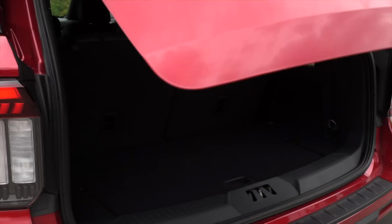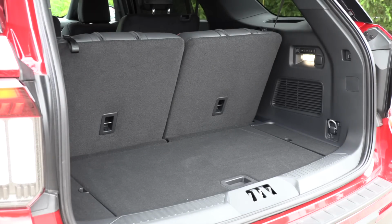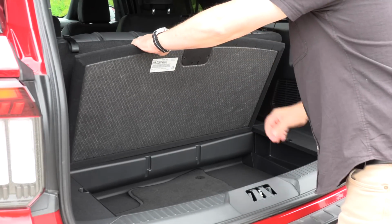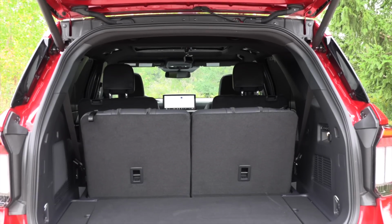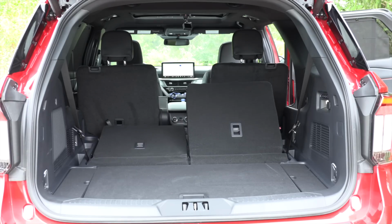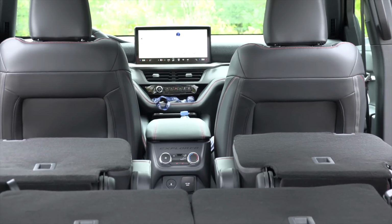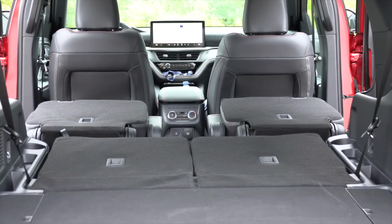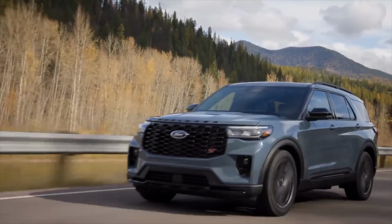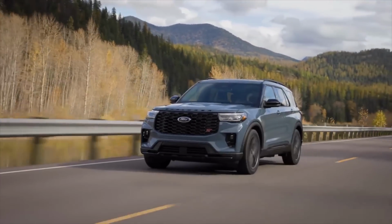When you lift up the power tailgate, even with all 3 rows up, there is a usable space there, and underneath there's a nice large extra storage bin. Space behind the third row for the Explorer is 16.3 cubic feet. Behind the second row, 46 cubic feet. And overall cargo space at 85.8 cubic feet is larger than the CX-90. So fuel economy is a big one, the price and more in our vital stats.